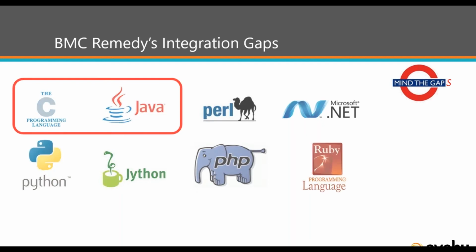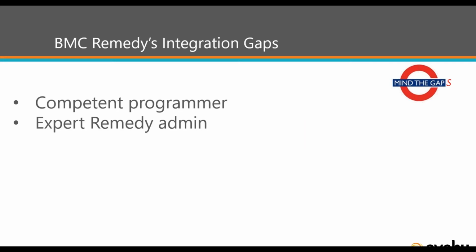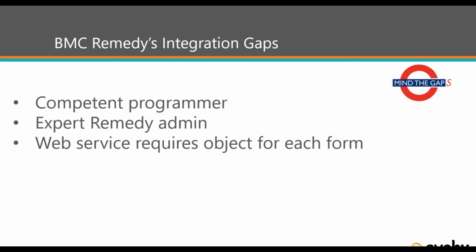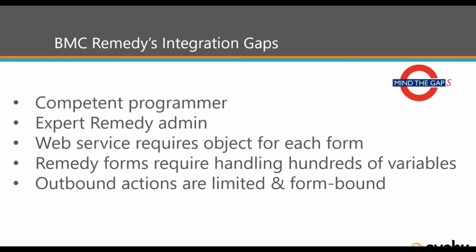But wait, there's more. If you decide to build your own integration to BMC Remedy, you not only have to be a competent programmer, but you must also be an expert BMC Remedy administrator. Additionally, if you want to use their web service, it will require that you create an object for each form, which can cause maintenance nightmares. And of course, there's the issue of handling all the variables Remedy defines per form, which means dealing with hundreds of hidden fields. And finally, outbound actions are limited and still require expert coding plus advanced Remedy knowledge, and outbound actions are also associated with each form, adding even more overhead to an already significant maintenance burden.